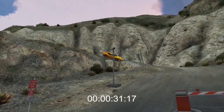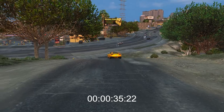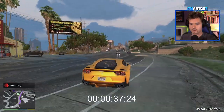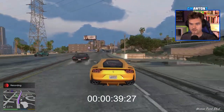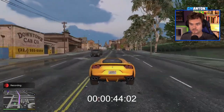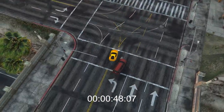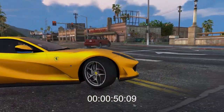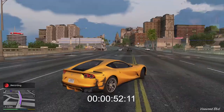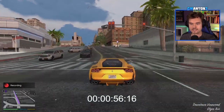So I'm going to take it a little easy right there as we come down the mountain here, get on pavement, and then we're going to blast our way right through Vinewood as quickly as we can while trying to keep it together. Whoa, whoa, whoa! Speaking of keeping it together, I just lost it and hit that vehicle. I hope they're okay. Oh, there's a big mark right there. So there's going to be some body damage at the end of this time trial run.